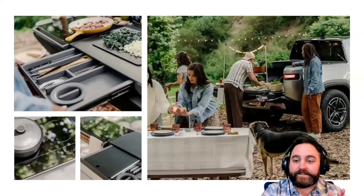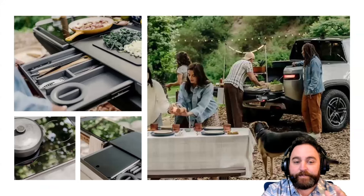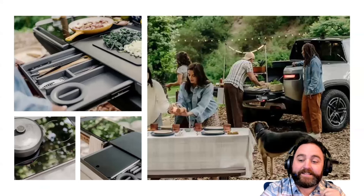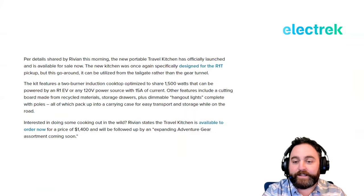You can take a look at this thing here. It's got the slide-out drawer for all your utensils and barbecuing. It's got an integrated cutting board. This is a fantastic little thing if you want to take this out camping, not necessarily glamping. This is a little closer to camping than glamping for my tastes, but all the same, this is delivering on the promise that the original Rivian had when it was launched as a concept to say, look, you're going to be able to take this out, take it camping. I think it's a ton of fun. I can't wait to try one of these out.